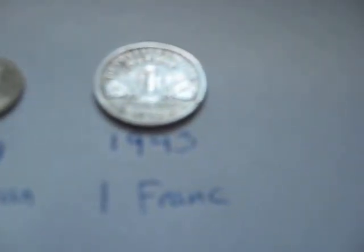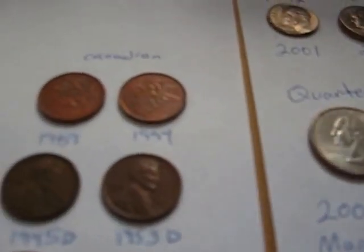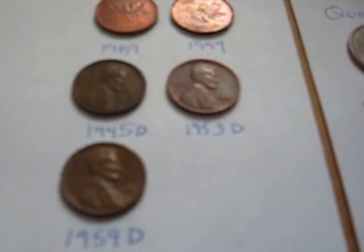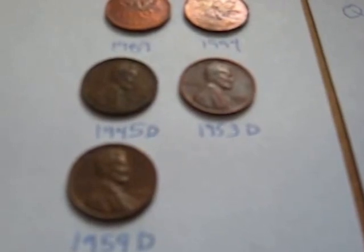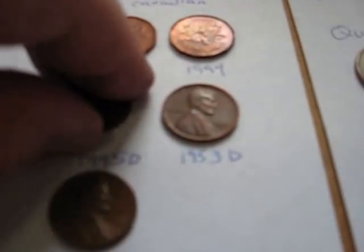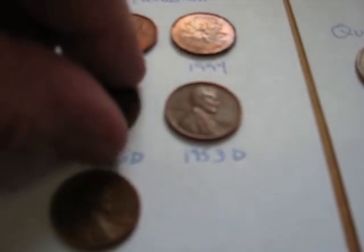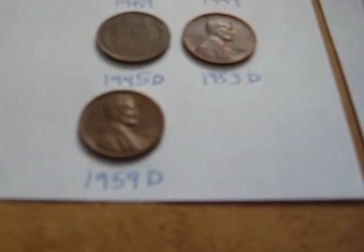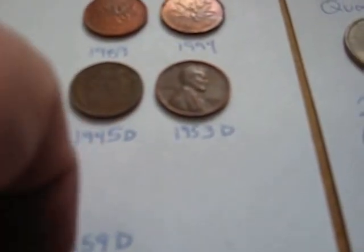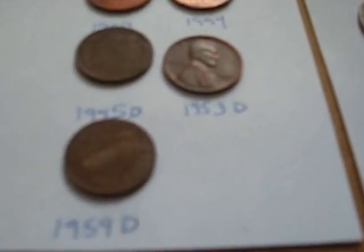And then we have this 1 franc from 1943. We got a couple Canadians, and then look here, a 1945D and a 1953D, wheat pennies. And then here's a 1959. I pulled that out because that's the first year for the memorial.